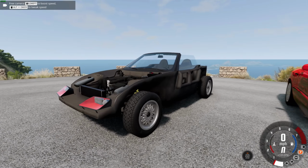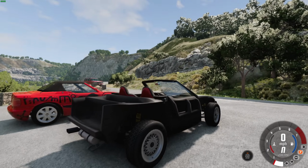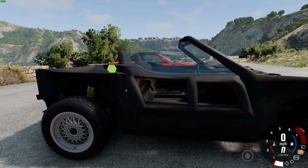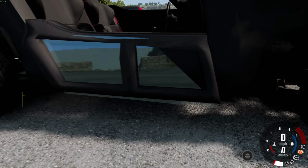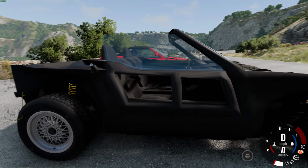2 unusual configs now. We've got the stripped config. All the body panels have been taken off, and you can see what this car looks like underneath. You can also see the mechanism of the door. If we open it, there you go. Look at that. It actually folds down into the side wings. When we put it up again, yeah, it's quite a neat system.